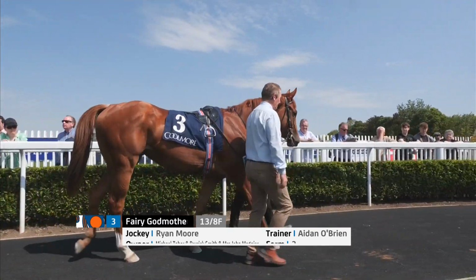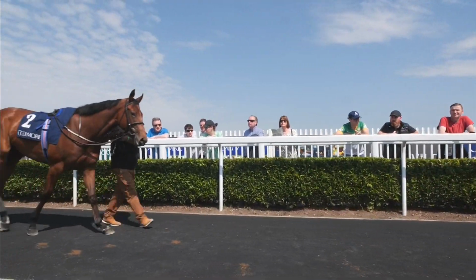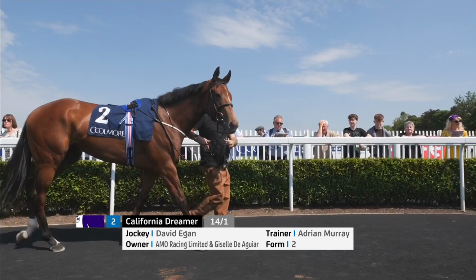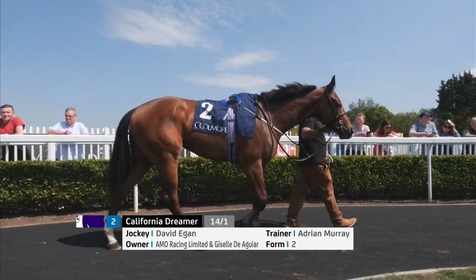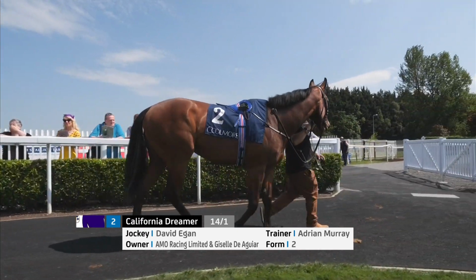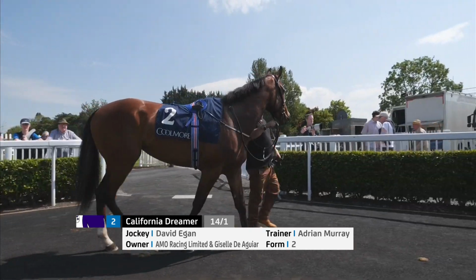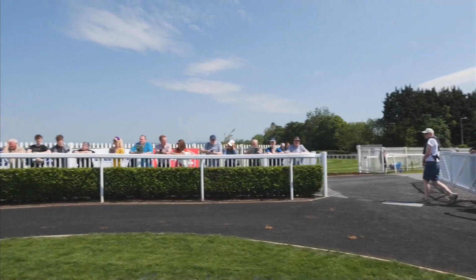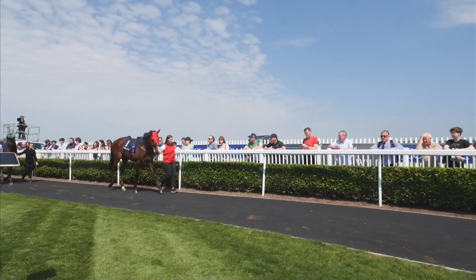Just behind her is number 2, California Dreamer. Remains a maiden after finishing second to Uzdi Atoy on debut. She'll reoppose here. Again, straight bit, a straight noseband and bit on her, and her coat looks very well. And I want to get a look at Donncha O'Brien's if I can, so we'll take a turn past Bar Navara, who you see again, number 1.